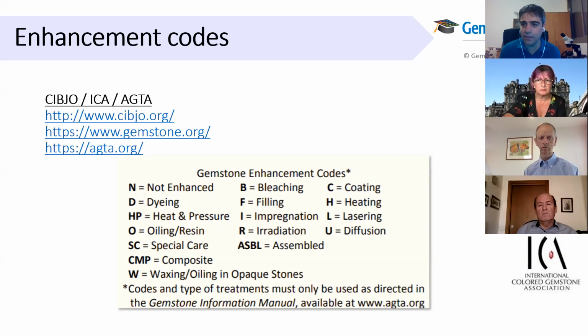There is one disadvantage for this system. In some cases, like heating in corundum or oiling in emerald, the traders also look for the intensity or the amount of the foreign filler that was added into the process. And in these codes, we do not have it. We have only the indication for the existence of the treatment. Now, all of these codes are being offered today by these three organizations in their gemstone information manual or retailer guide, etc.